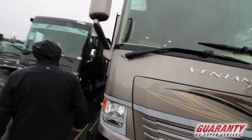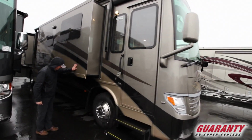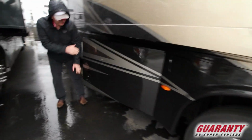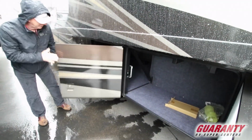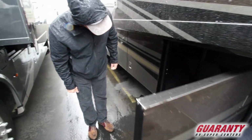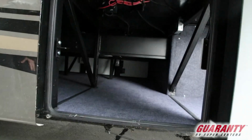So as we go around the Ventana, you can see full body paint, all buffed. One of the things on these diesels, of course, is talk about storage. You can bring the family, your neighbors, and your friends. Great, large, tall. This is stacked rail chassis. Pass-through storage here.